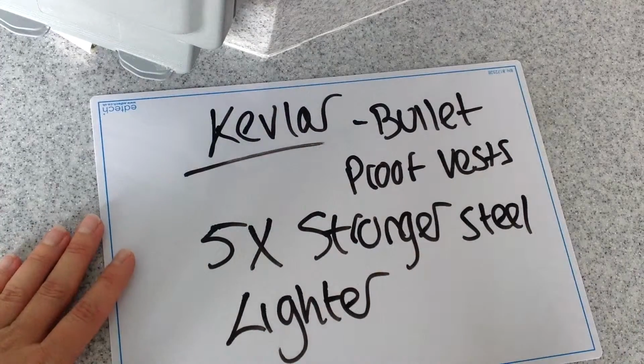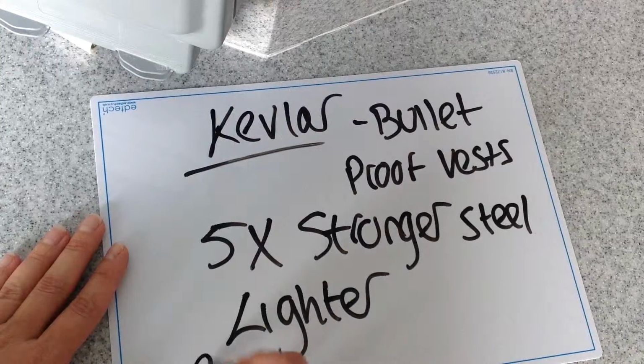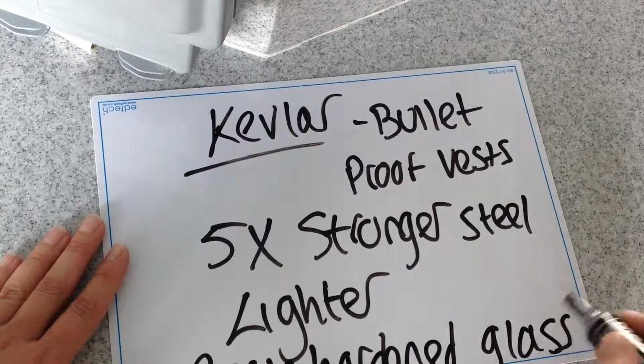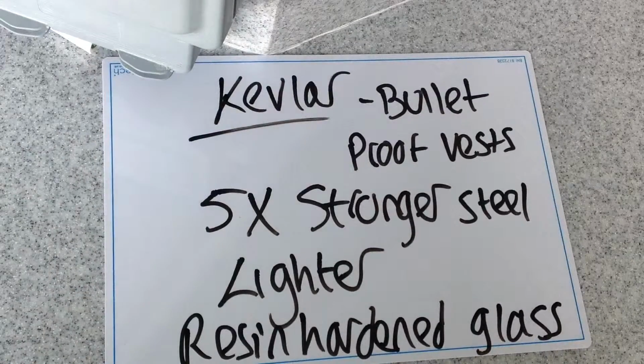In addition to this, going back to our composites, they can make it better by adding a layer of resin-hardened glass, which is a composite itself. By putting a layer of the resin-hardened glass, that means that actually it's stab-proof as well as bulletproof.